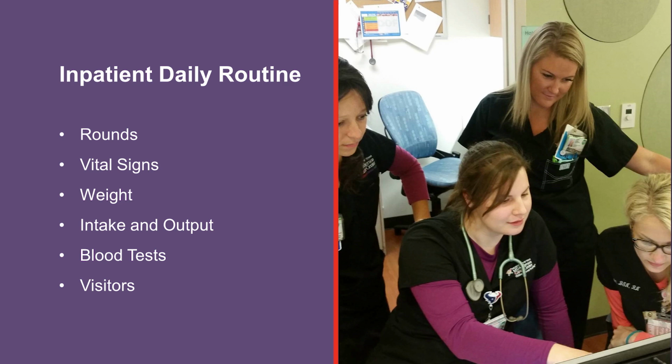Your child's blood pressure, temperature, heart rate, and breathing rate will be checked regularly. These are called vital signs. Vital signs help the healthcare team know how well or ill your child is. Sometimes, vital signs are checked more often if your child has a fever or needs to get a transfusion.